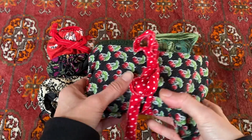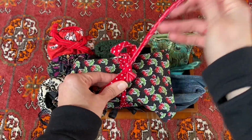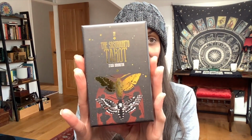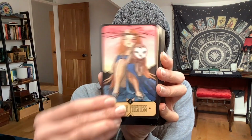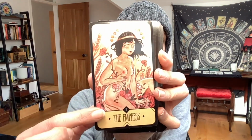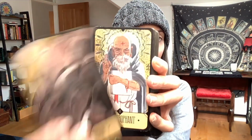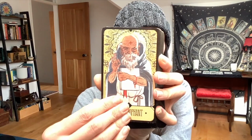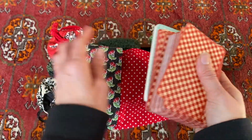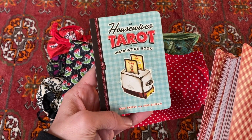So this one, okay, this used to house my Sassaribito Tarot. I shared in a recent Purgatory video, Deck Declutter, that that is one that I am moving along, at least the version that I have of it. I may still acquire the Tiny Traveler, which is a smaller size in a linen. But for right now, the new occupant is the Housewives Tarot.